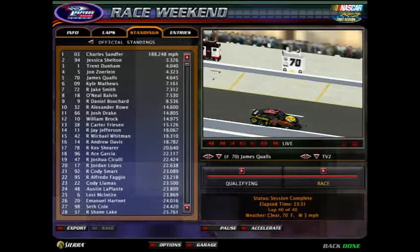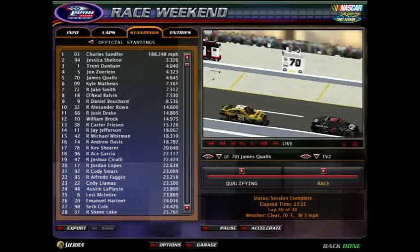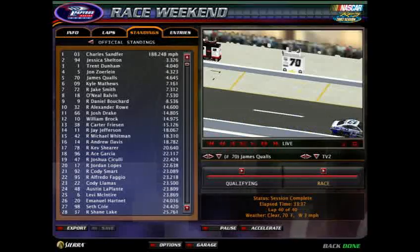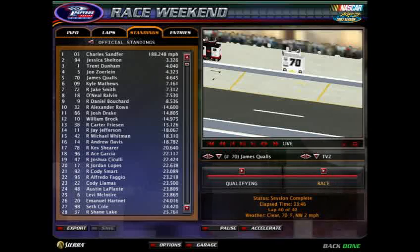But yeah, Charles Sanford, good win. Jessica Shelton, second. Trent Dunham, third. Jonathan Zorlein, fourth. James Qualls, Kyle Matthews, Jake Smith, O'Neill Bolivin, Daniel Bouchard, and Alexander Rowe round out your top 10. Wow, only three rookies finished in the top 10.